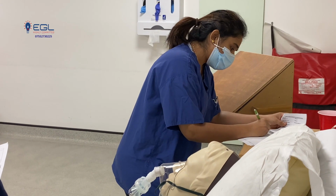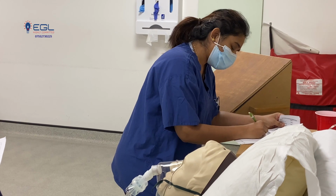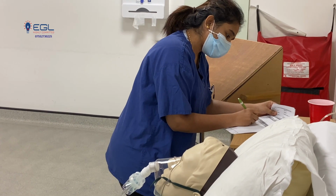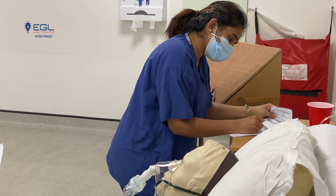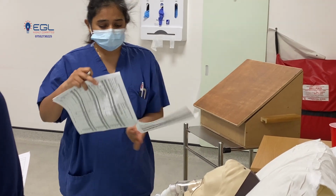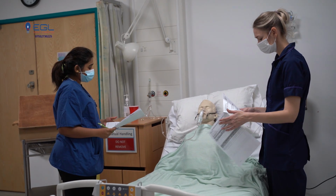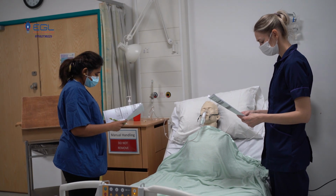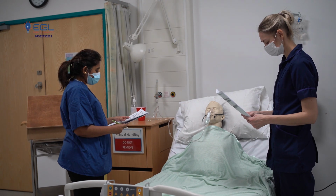So I have omitted aspirin, 75 milligrams, and also ticagrelor. Okay, it's all done. So I will escalate about the flucloxacillin to the doctor because that has got penicillin which you are allergic to. So he will strike off that prescription. Okay, that's it. Do you have any other concerns? No, that's fine, so thank you.